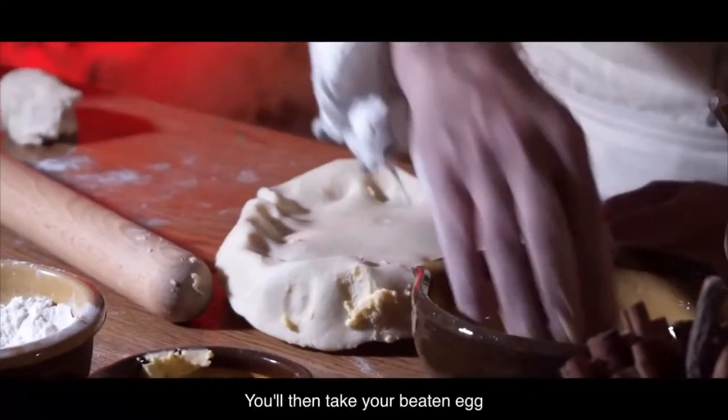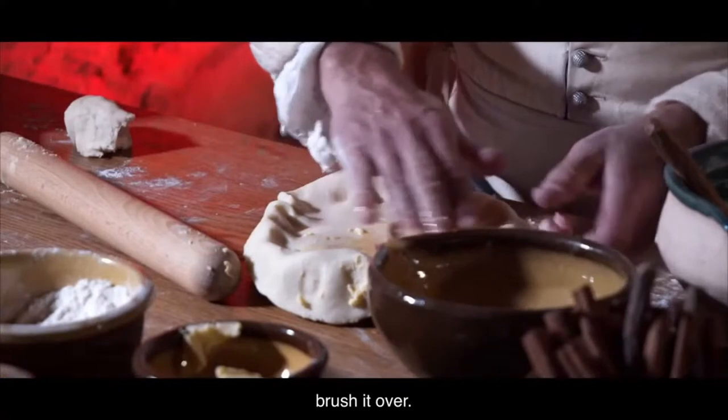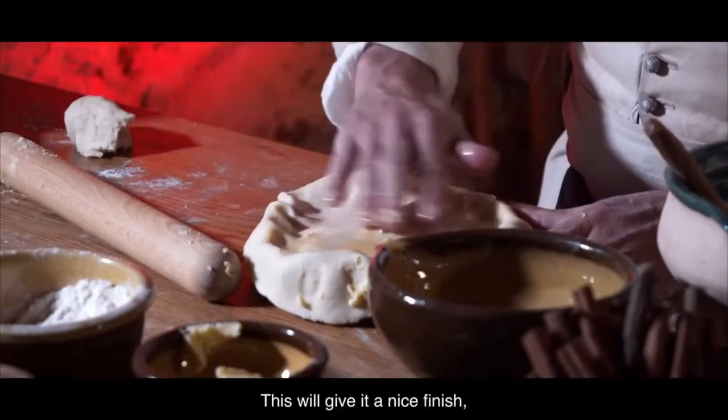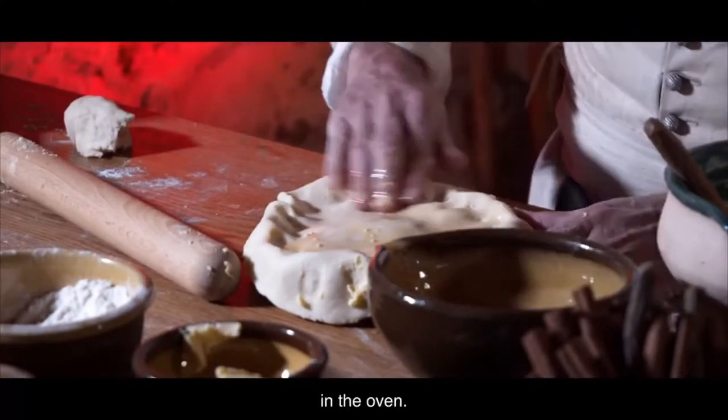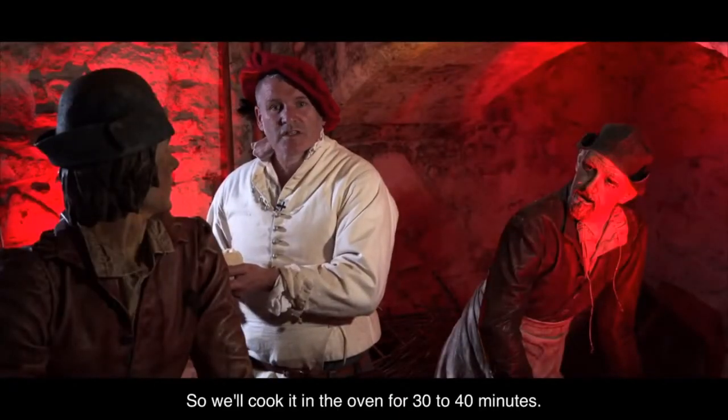You'll then take your beaten egg, brush it over, and this will give it a nice finish in the oven. So cook in the oven for about 30 to 40 minutes.